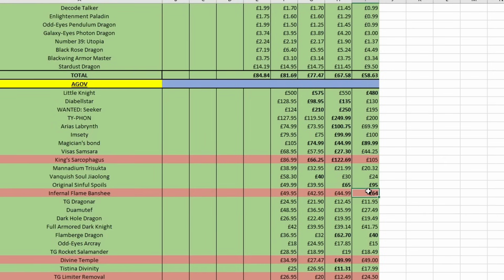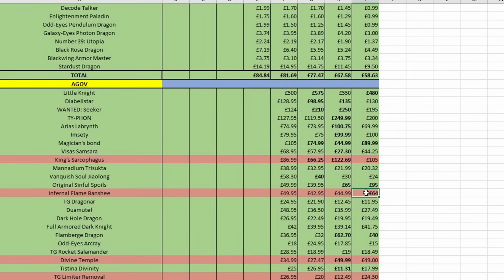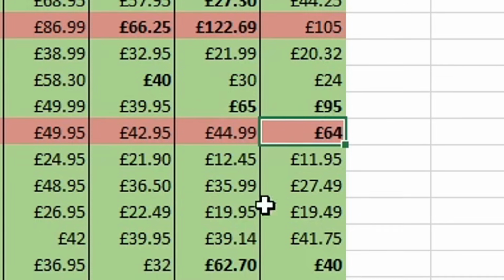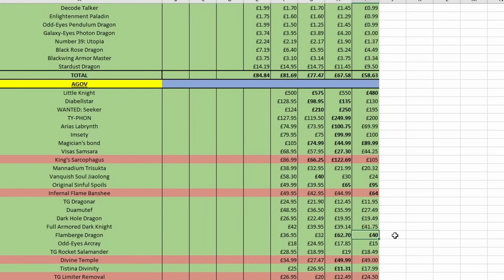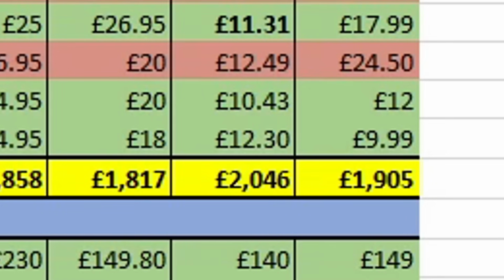Banshee has gone up quite a bit as well, just as it's seeing play to search for, what is it, Nemesis Flag, I believe. It was also like a budget engine adding Poplar, I guess. Flamberge has dropped back down to its original price around the £40 mark. And that's pretty much... Oh, Original is up to near £100. That one jumped a lot. But still, overall, we're down, over £100 on Age of Overlord, sadly.